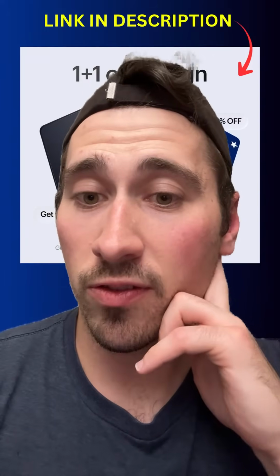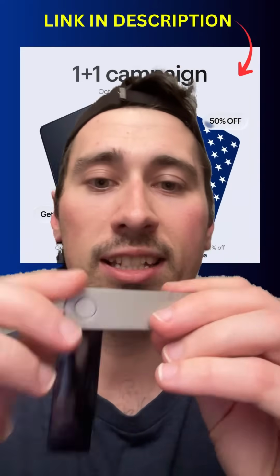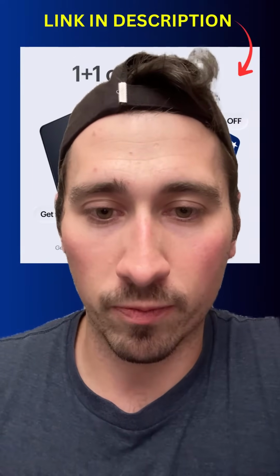510 says, I've had a Ledger for 5 years and it's still working great. Yeah, me too. I'm going on almost 6 years of owning this Ledger Nano X. The battery did die, but it still works plugged in. So yeah, that is some real world feedback.